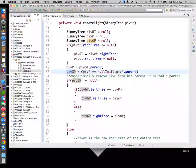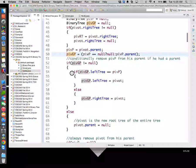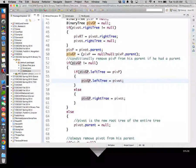It should be down. It should be where the grandparent is not? Well, I'm just following this real quick. So pivot's grandparent is either equal to null or it's equal to... Oh, this is just initially setting pivot's grandparent. If it's not equal to null, then we'll set pivot's grandparent's left tree to piv p. No, this is not connecting pivot to its grandparent. Oh, we're setting grandparent to pivot, so the grandparent knows about pivot, but pivot didn't know about its own parent. Yeah. Oh, got it.